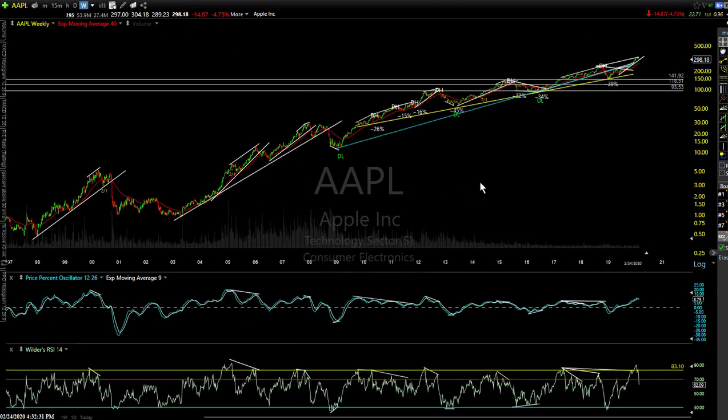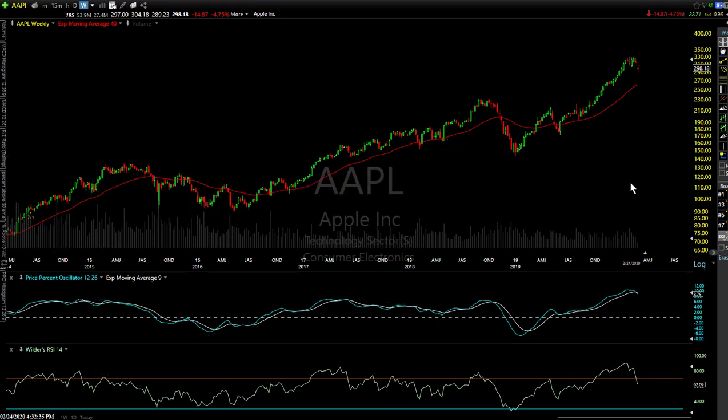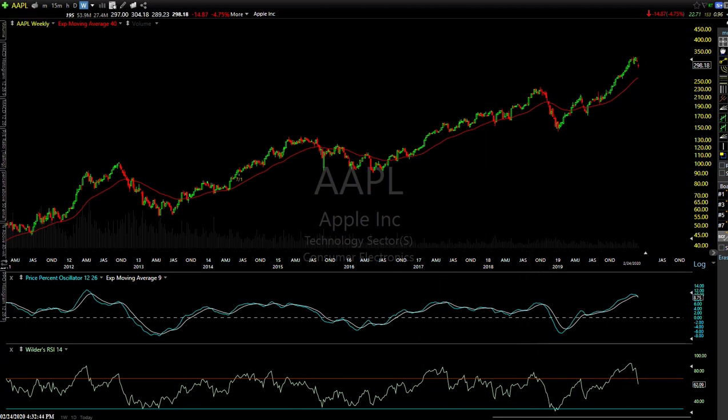Apple on the weekly chart, you can see it's a busy chart. I can turn all that off. This red line does a good job of defining the bull and bear trends. There's the 40-week. So usually when you're in an uptrend, the 40-week serves as support, and then once you break it, that's a bad sign. You can have some whipsaws. Nothing's perfect, but during strong uptrends, it acts as support, and then once broken, boom, the trend changes, and then it's resistance on the way down.